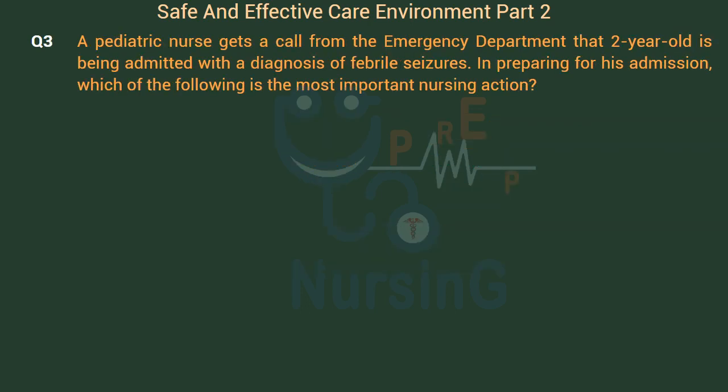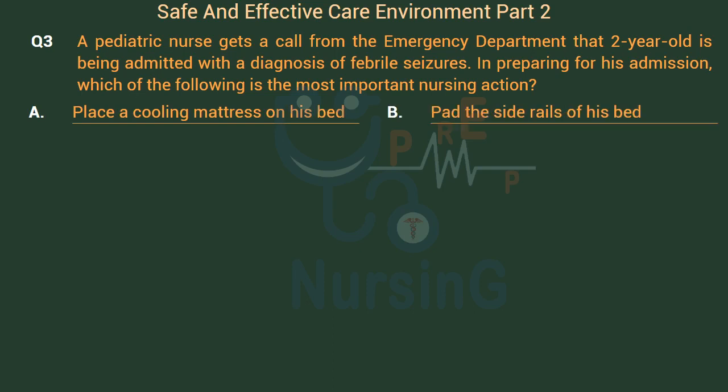A pediatric nurse gets a call from the emergency department that a 2-year-old is being admitted with a diagnosis of febrile seizures. In preparing for his admission, which of the following is the most important nursing action? Option A. Place a cooling mattress on his bed. Option B. Pad the side rails of his bed.